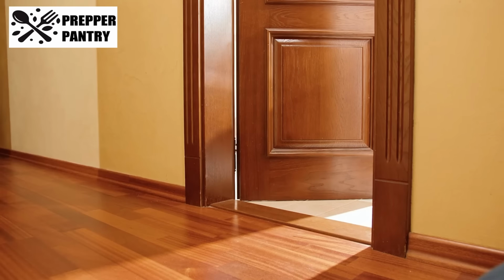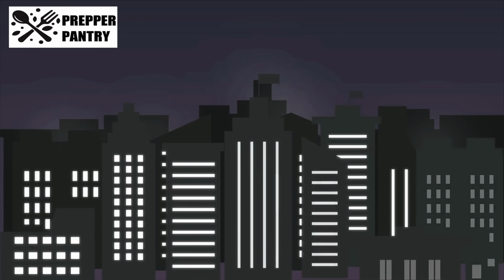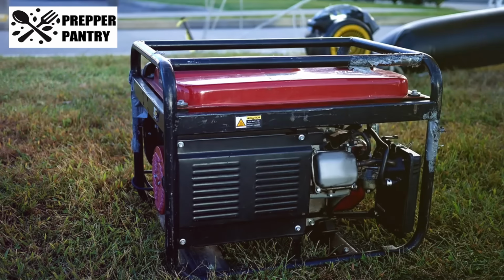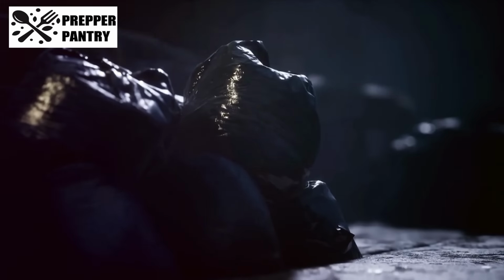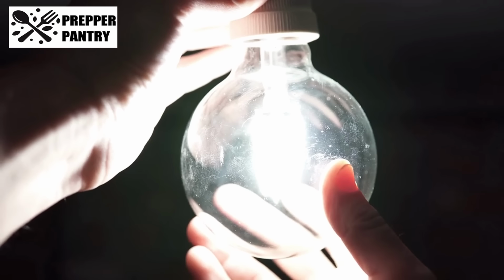Here's why this matters. The average family flushes the toilet 25 times daily. Without power, most municipal sewage systems can only operate for about 24 hours on backup generators. Don't make the same mistake my neighbor Jim did during last year's 3-day blackout. He thought garbage bags would do the trick. Trust me, they didn't. You need a real solution.